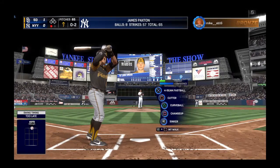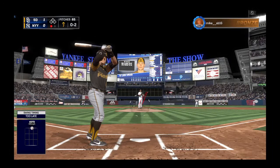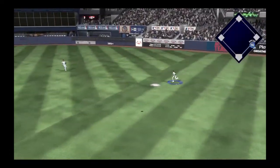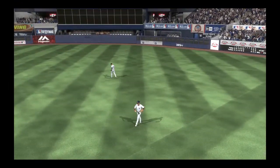I think a big reason why he's been so effective in this one is that he's been getting ahead of every hitter. Seems like every one of them is 0-2, 1-2, in just about every at bat. And when that's the case, your chances of getting a good pitch to hit are way worse. Yelich is after it. He tracks it down and makes the play to record the second out.